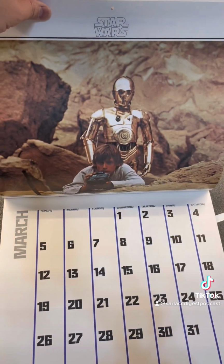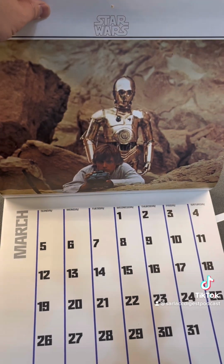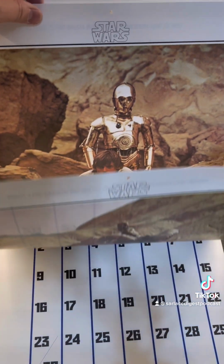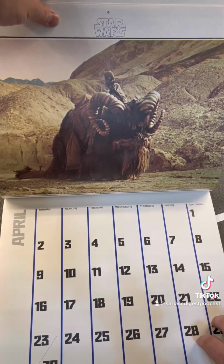In March, we have Luke and C-3PO looking for some Tusken Raiders. Pretty cool. There's some great photography here. All right, in April, we've got a Tusken Raider on a Bantha. That's pretty cool.